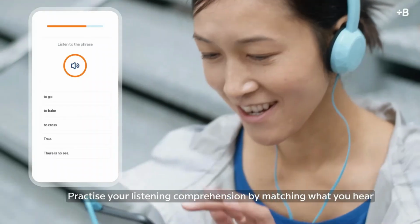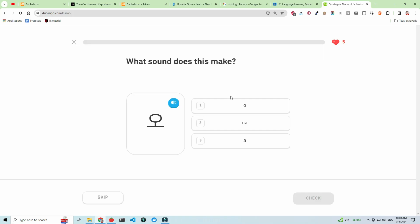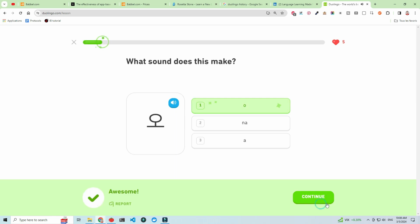I think the other major difference between Babbel and Duolingo is that Babbel is going to put more emphasis on speaking. With Duolingo, you're just going to repeat words and phrases. With Babbel, it's a little bit different in the sense that speaking drills are actually going to be incorporated into the lesson. But, in any case, I would say that neither Babbel nor Duolingo are particularly great for speaking. Babbel is okay, but there are other pretty good alternatives.